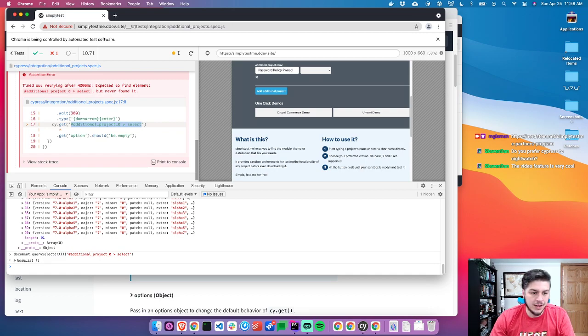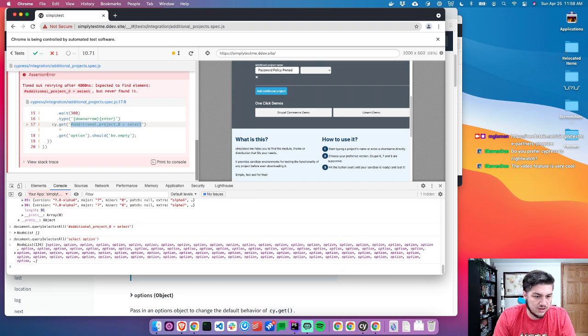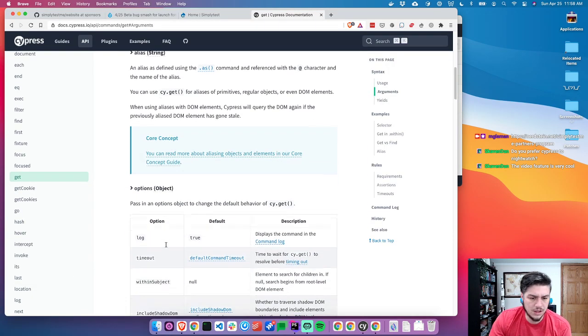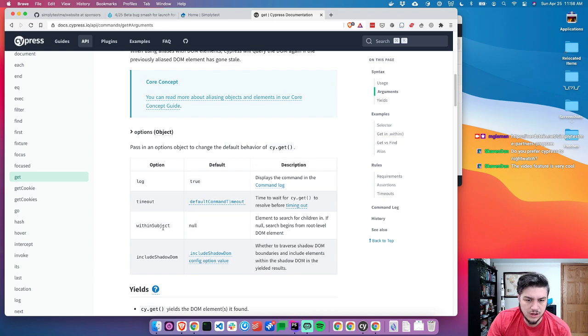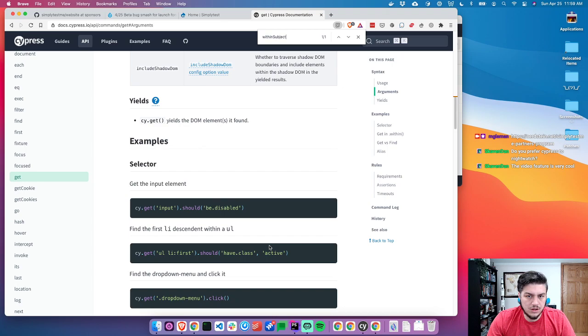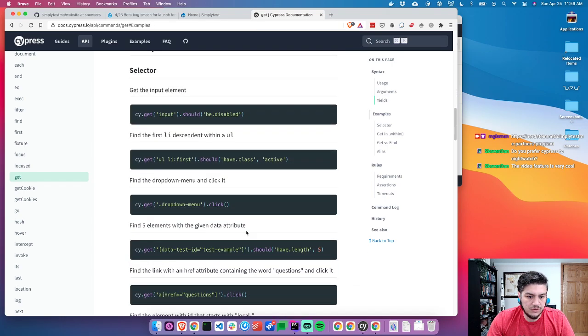thing. But what it's returning is actually this. And that makes absolutely no sense to me. Why it's doing that. Options within subject. Oh, shoot. So let's do within subject. Null element to search for children in if null options.